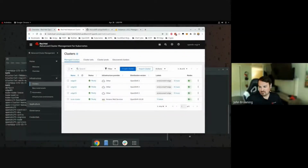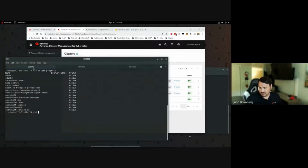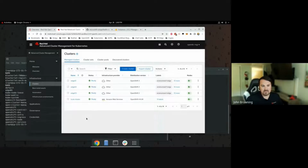Okay, now that we've deployed MicroShift to our edge nodes, you'll see that I've got Edge 01, Edge 02, and Edge 03 all deployed. I did an OC get projects on each of these nodes. I've also gone ahead and imported these into Red Hat Advanced Cluster Manager. The process for that is as simple as 2 steps. It's fairly easy, and they import in under 5 minutes. Now that we have these edge nodes deployed with MicroShift and imported into ACM, we can do cool things like apply governance rules. We can deploy an application. So let's go ahead and deploy an application now.